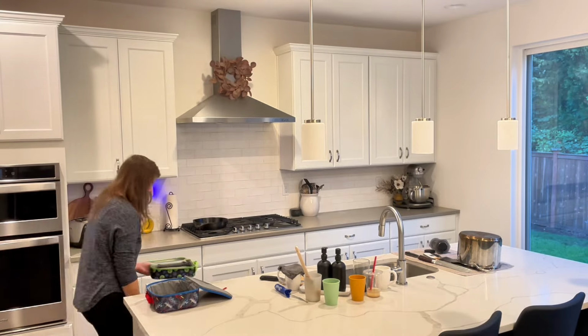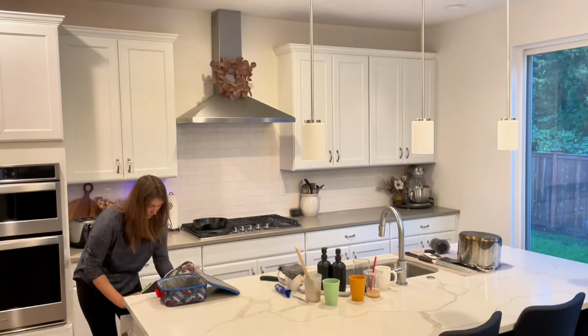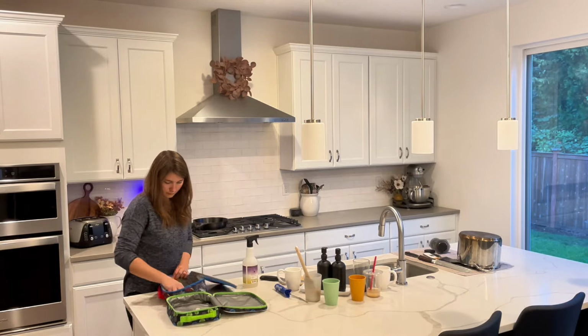Eggs is probably our number one breakfast, and we kind of trade it out with yogurt, oatmeal, and eggs and just rotate those throughout the school week.